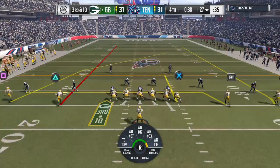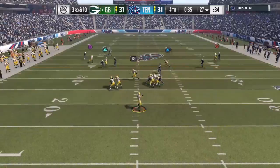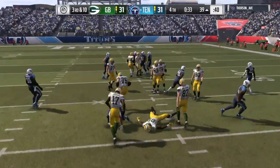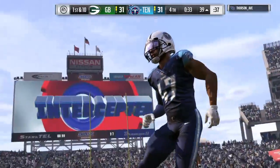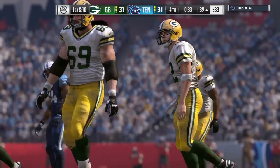A nickel set shown by the Titans on 3rd down. Faking pass. To throw is Rodgers. And this is going to be intercepted. Picked off by Antoine Blake. And his guys are going to take over at the 39-yard line. The Titans offense now, they get ready to do battle again here.